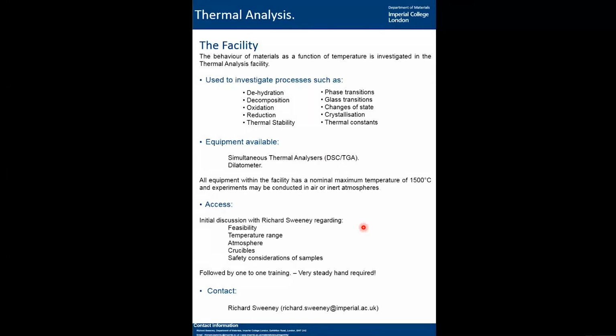And again, for access, you need to talk to me about whether the experiment you're proposing is feasible. What sort of temperature range are you going to measure in? What atmosphere control do you need? Do you need oxidizing, or do you need inert atmosphere? We need to discuss the crucibles to make sure that you're not going to have any adverse reaction between your sample and the crucibles, and again, safety considerations of your sample. And these are 7-place balances. They are very, very delicate balances, so you do need a steady hand.